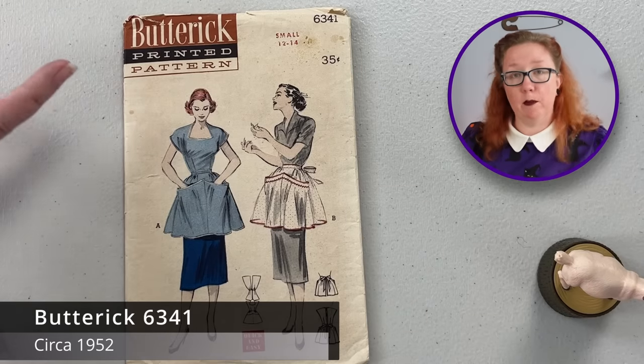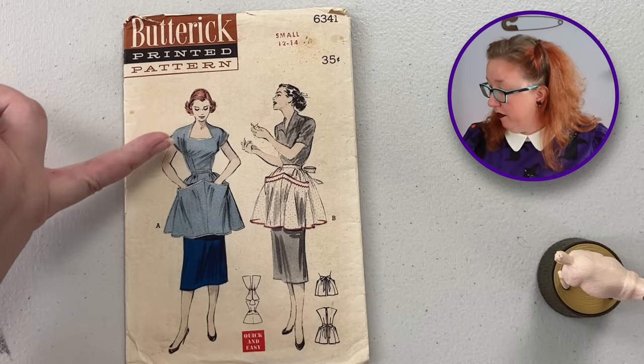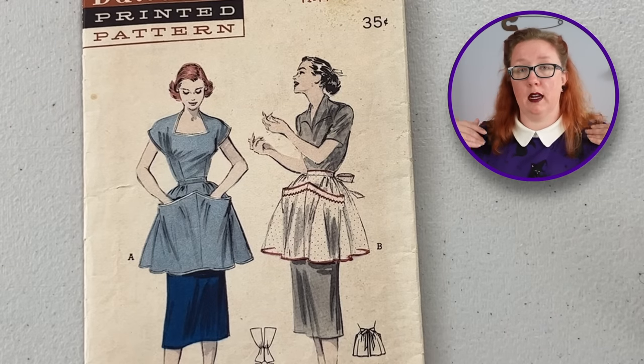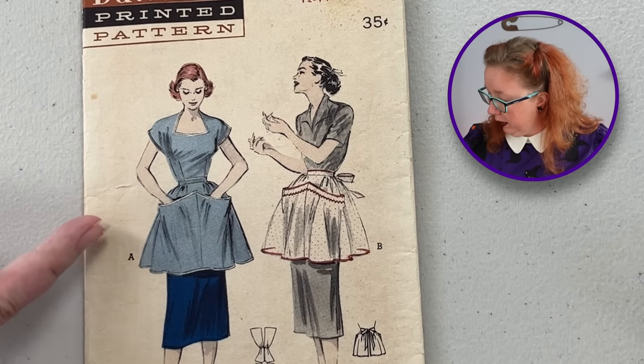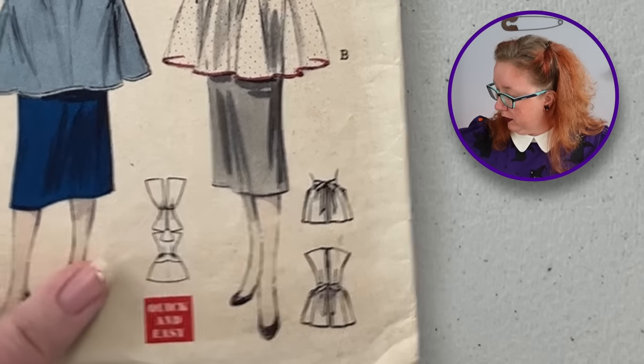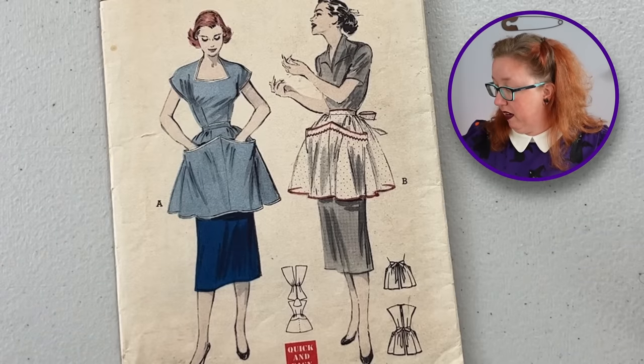Ooh, speaking of aprons. Cute. This is going to be Butterick 6341. You have got a really fun, not quite square shape because it's going to go in toward the neck a little bit. And this looks like a full apron. Yeah, you can see right there, it absolutely is going to be that full apron. You can also do the half apron with the very large pockets. Now it is a small, so it's a bust 30 to 32, but that is cute.